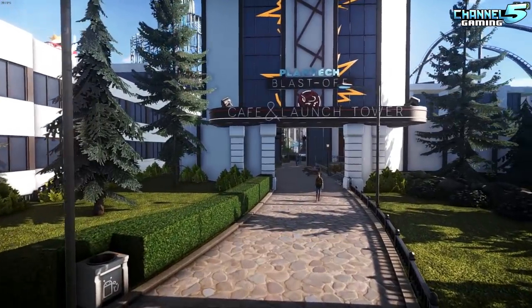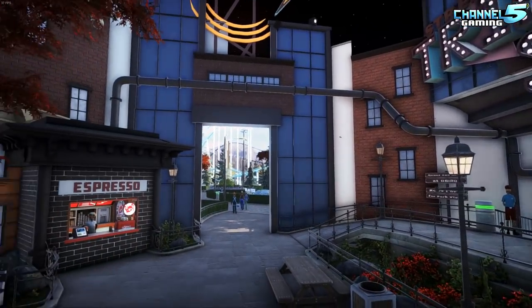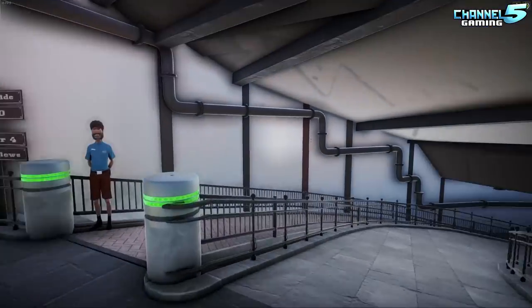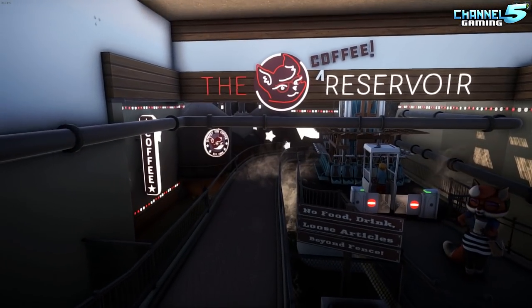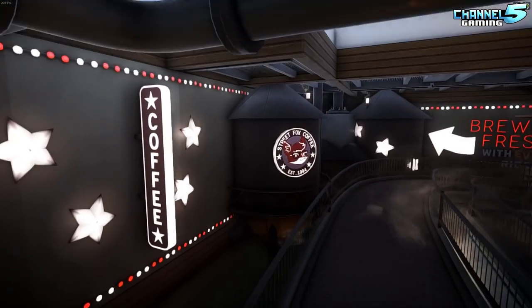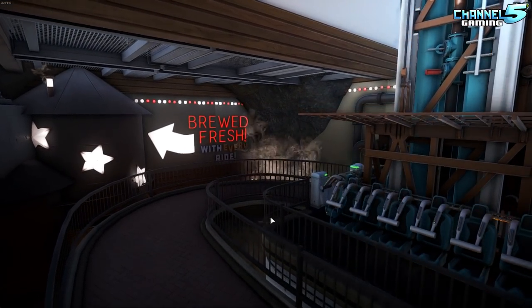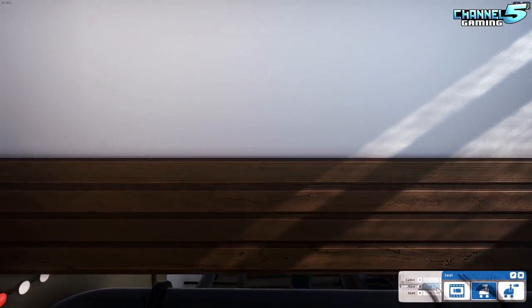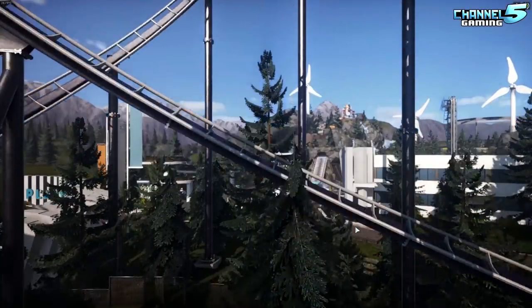Blast off cafe, launch tower. Guess you could say it's a lunch tower. Get your coffee. All right. What the heck? The coffee reservoir? This is so cool. Brewed fresh with every ride. Oh wow, this thing is brewing up a storm. I don't know what row we want to sit in for this. Maybe row 4? Nailed it.